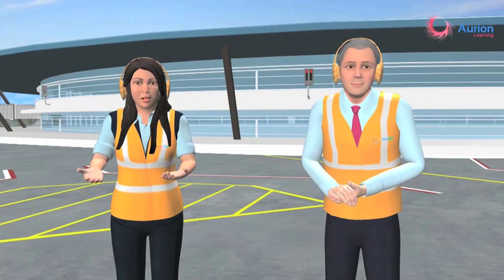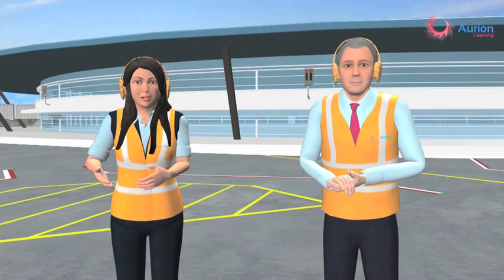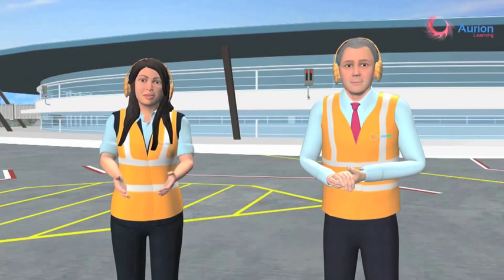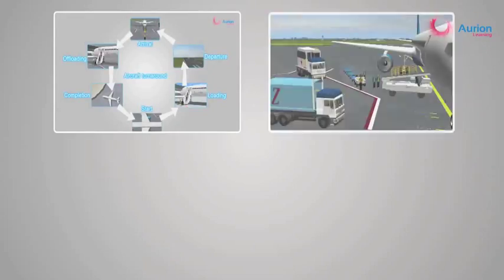Hello and welcome back to our fifth and final module in our Orion Learning course, where we are learning about the role and functions of a turnaround coordinator. In the previous modules, we have learned about the importance of a turnaround plan, as well as the importance of a turnaround coordinator to execute the plan.